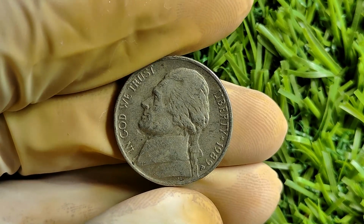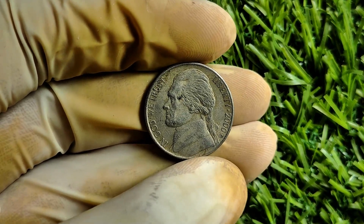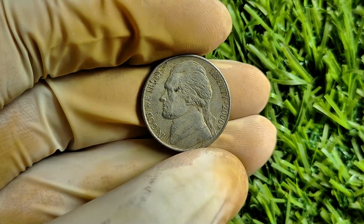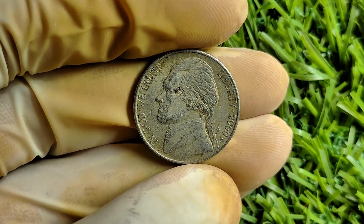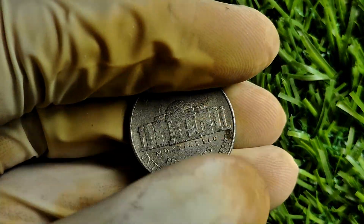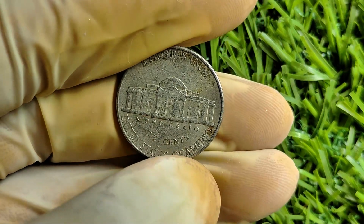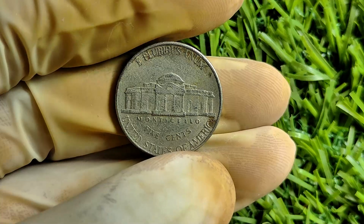You're casually flipping through a jar of old coins, maybe you're sipping your coffee, and then boom, you spot something that could be worth more than your car. Yep, I'm talking about the 2000P mint mark Jefferson nickel. Sounds too good to be true, right? But stick with me, because what I'm about to share might just make you rethink your spare change.